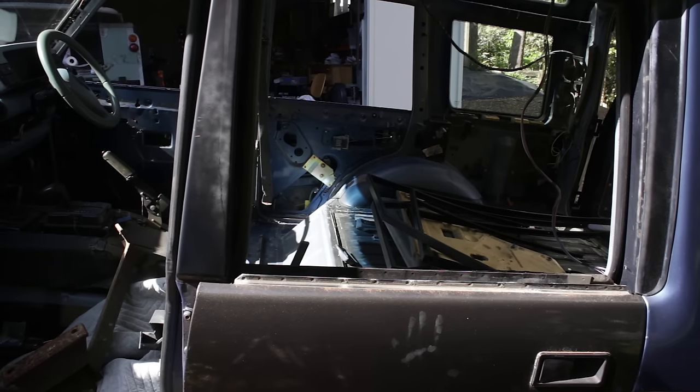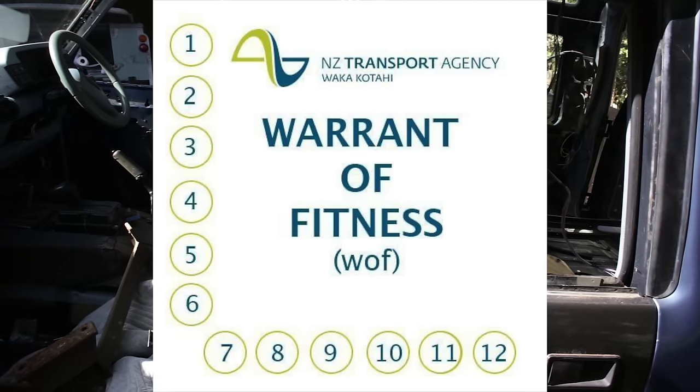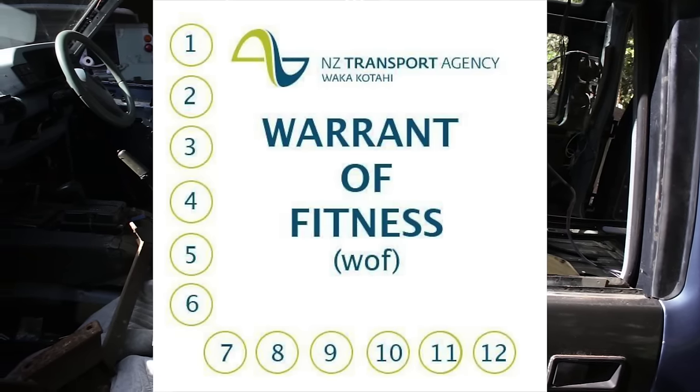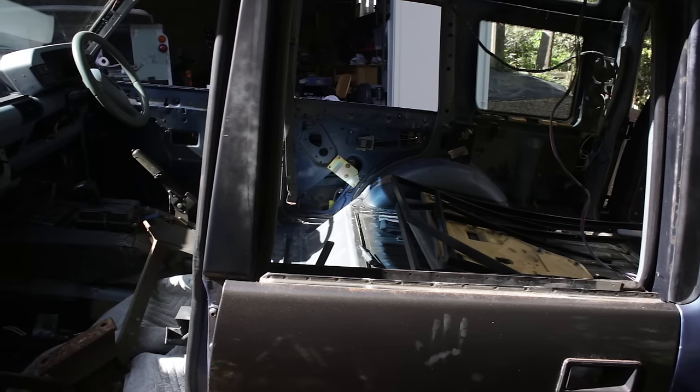Let me introduce the villain of this story, WOF. New Zealand's corrupted bastard of a roadworthy test that this flogged, currently disassembled Discovery somehow has to pass.